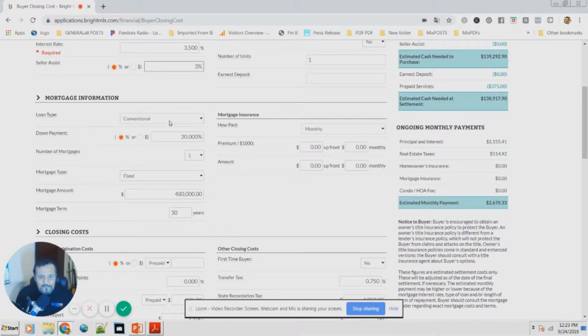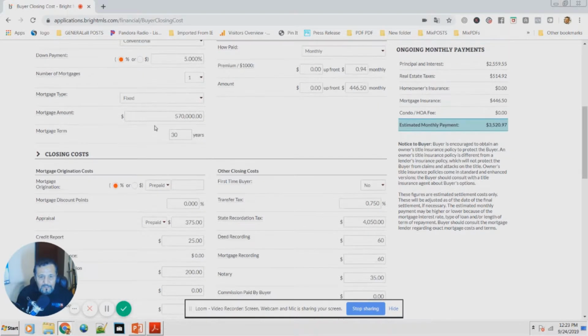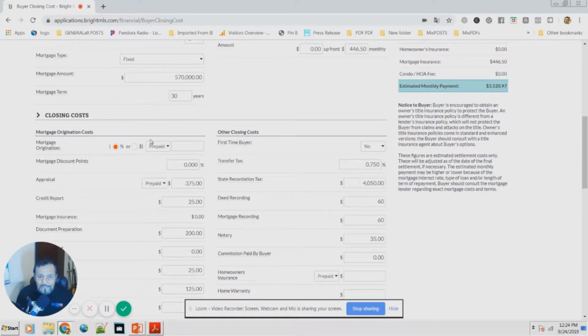So we're going to stick with a conventional loan. Obviously, they have FHA, cash, VA, but let's stick with the conventional loan. The down payment sometimes is 20%, 10%. In this case, let's just go with a 5% down payment, so you can have a general idea how much it's going to cost you to buy a home. You may have just one mortgage in this case. Also, if you're going to have a second mortgage, you can figure this out too. But let's simplify the process right now and just do it with one fixed mortgage, and the mortgage amount is going to be $570,000 based on a $600,000 purchase. Normally, mortgage terms are around 30 years.